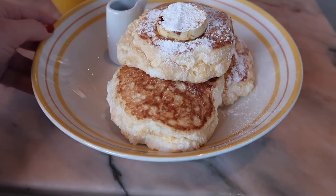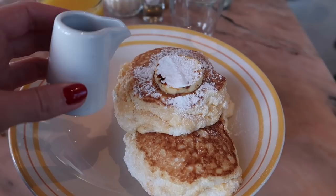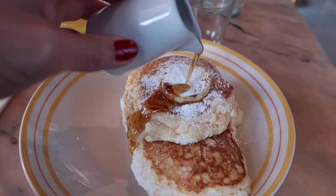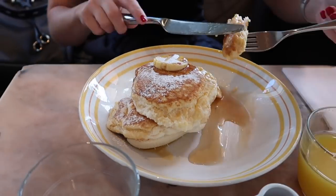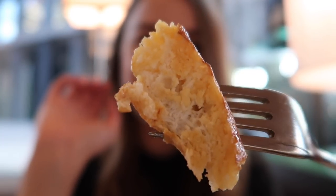So here we are, the very famous ricotta pancakes from Granger and Co. And I have some maple syrup, so let's do this. Let's do a slow-mo. Okay, so I have to show you how fluffy these pancakes are. I'm gonna try and zoom in. There we are. Look at that. The fluffiest ones I had so far, for sure.